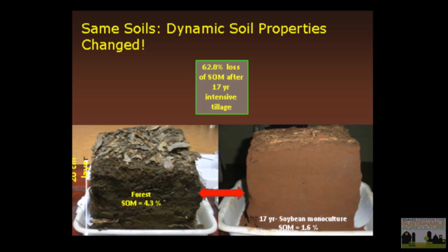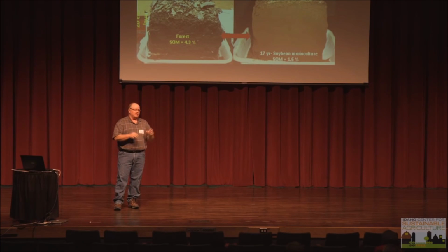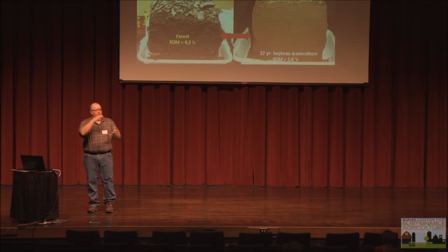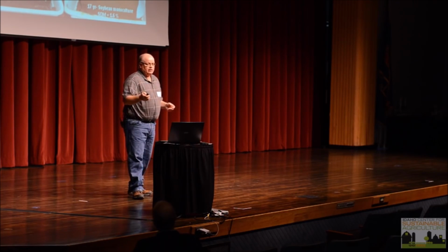That's a picture of the forested area, soils, and then the field that he cleared. What you see is a decrease in organic matter from 4.3 down to 1.6% with 17 years of tillage. I wish I would have had the foresight back in 1991 when I bought that place to archive some of the soils, because I'll guarantee you they look like the soils on your right there. They were compacted, there was no life in them. As I said, we were down to less than 2% organic matter. We had taken the life out of those soils.